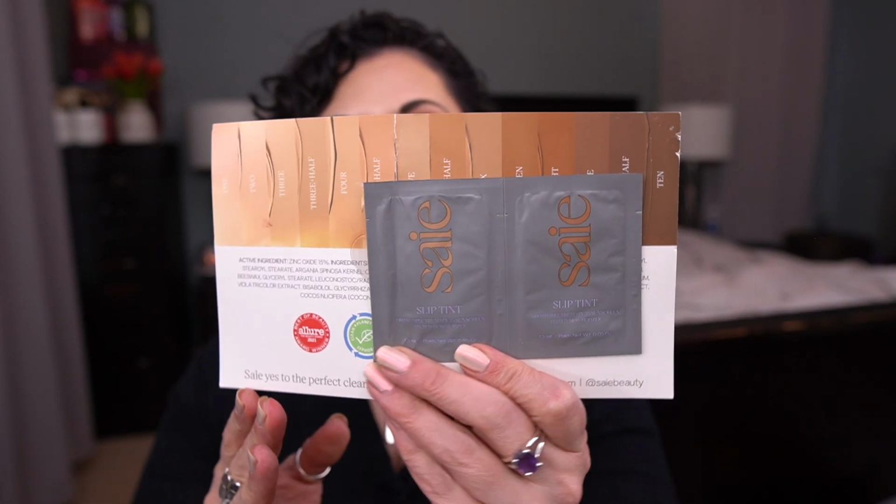From Say, I also grabbed another one of these guys. I think these are going to be too dark for me because that other one was a little bit dark. Yeah, I'm actually going to pass these on because these are not shades that are appropriate for me. So let's put that one to the side. Let me pick one more. I should have figured that out whenever I first put that one back in.